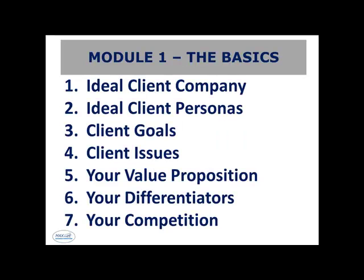Module 1 will look at the basics, the first pillar, and we're going to work on all of these: your ideal client, company, and your ideal client personas. So not only the company, but the people within the company, the client goals, client issues, and most people leave out the goals, and how do you get at them? What your value proposition is, how do you develop that? What are your differentiators, and who's your competition, and how are you going to beat them? You're going to beat them by going through all of this, but we'll discuss all of that. Now that'll be module 1. Each module is going to take about 2 hours or so, and I'll describe that in a second.